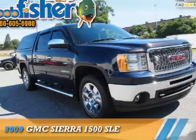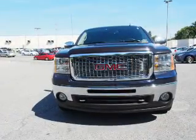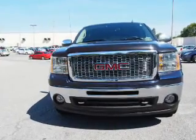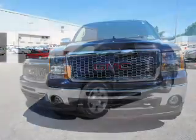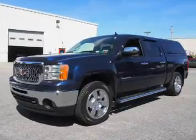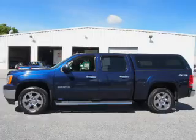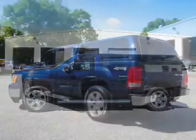Presenting the 2009 GMC Sierra 1500. It's powered by four-wheel drive, a 5.3-liter, 8-cylinder engine, and an automatic transmission. The features include tow hitch, premium rims, power mirrors, traction control, anti-lock brakes.